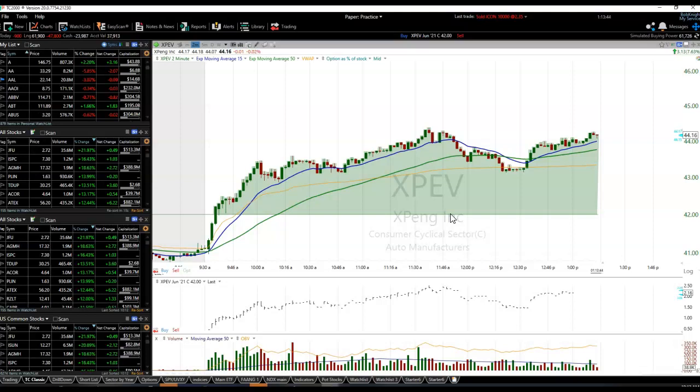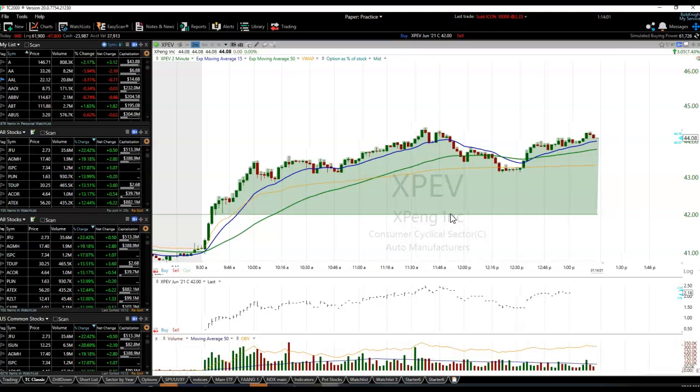Because the intrinsic value is the 42 to the 44.20. That's your intrinsic value, $2.20, and then the 2.50, which it was trading at. So that 30 cents is the time value. And as the option gets closer to expiry, that time value evaporates and decays and goes back to zero.